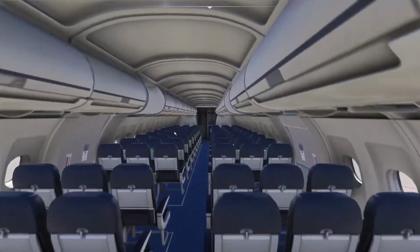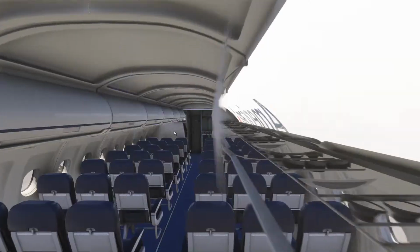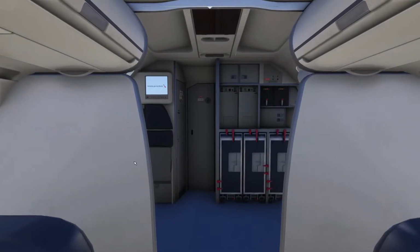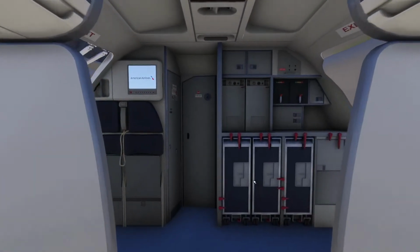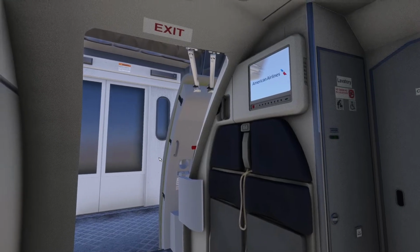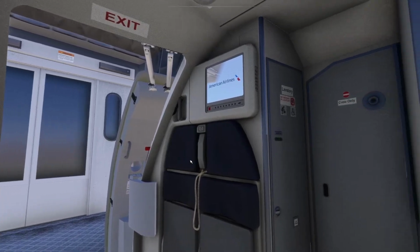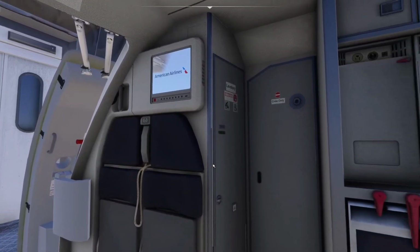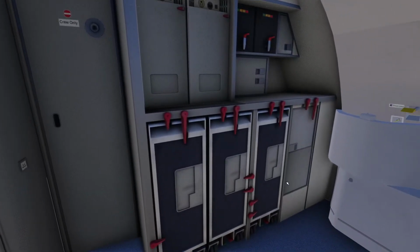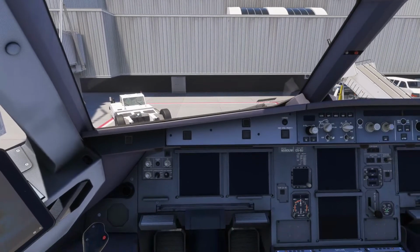And overall, I think it looks okay. It's not that bad. But I found that the Phoenix counterpart is much nicer in terms of the passenger cabin. There again, we have the door. The main door is open now, ready to board our passengers, and some nice details there. All right, so with that out of the way, let's hop into the cockpit.